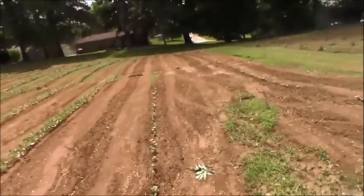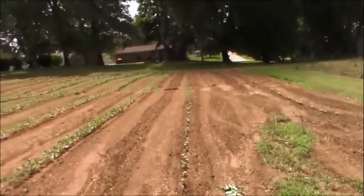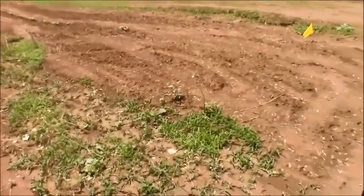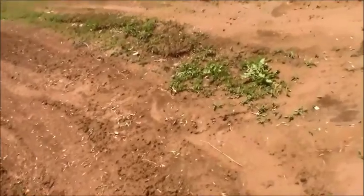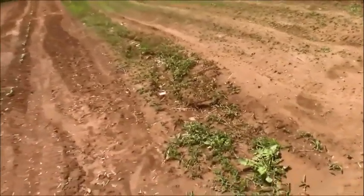Here's, let's see, this is a row of green beans we call Jade. Here's the other row, Jade green beans. There's about a 100-foot row there. There's another access road. Grass is starting to grow up through it, so I'm going to have to get up here with the tiller.